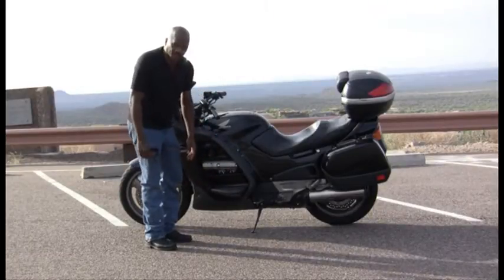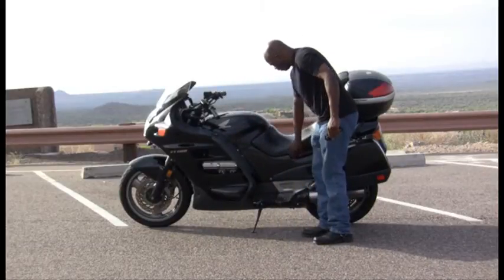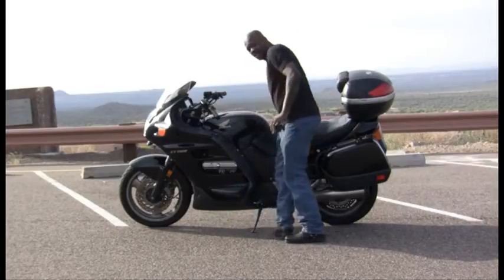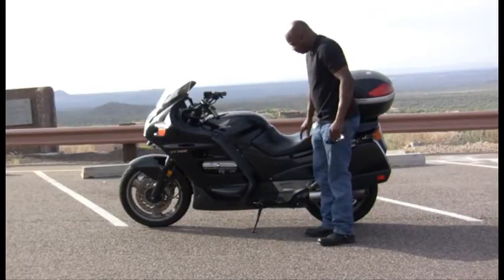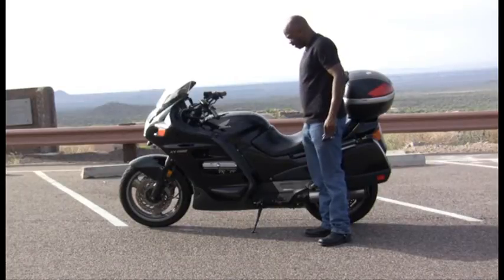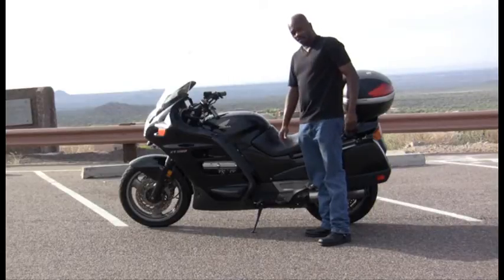One of the cooler things about this bike, too, is if you want to put it on the center stand, you simply step on this and you pull this really cool lever out, and as you rock it back, it'll go right on the center stand without a lot of fuss and a lot of muss. This bike weighs about 700 pounds fully loaded with fuel and everything. You're going to want to make sure you're a strong person to be able to handle the weight of it. Now let's take a look at the instrument panel.